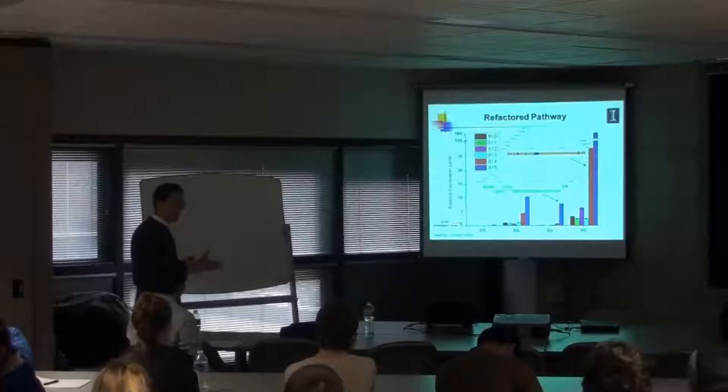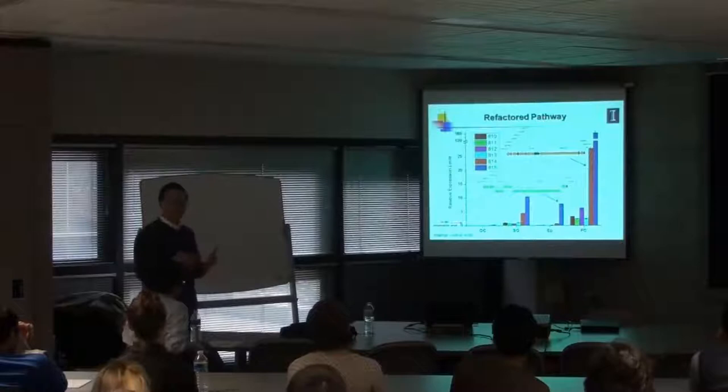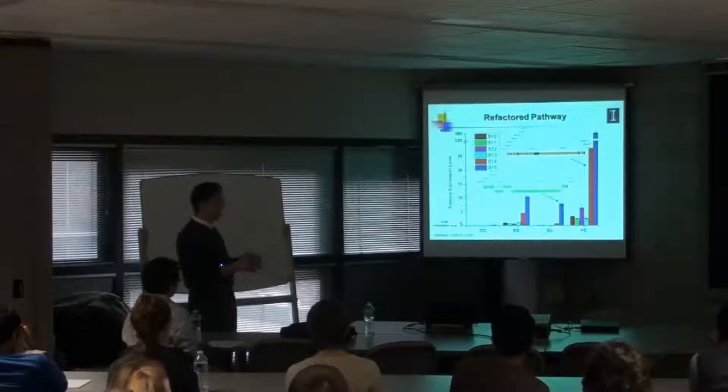And then we checked the production using qPCR to look at the gene expression, and in the control, the native host, we didn't see much gene expression. That's why you couldn't see any target product in the native host, right? Because this is cryptic. And then we refactored the pathway using different approaches. One approach is to add just one promoter in front of the entire pathway. The other is to add a promoter in front of each structural gene. So we have different strategies.